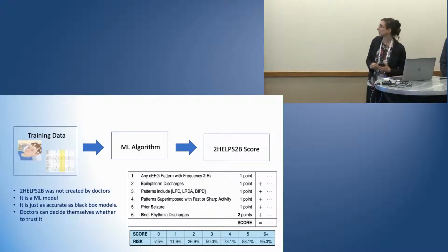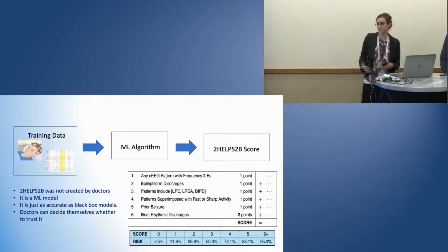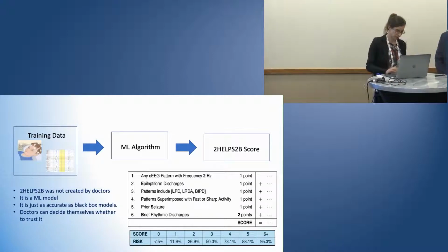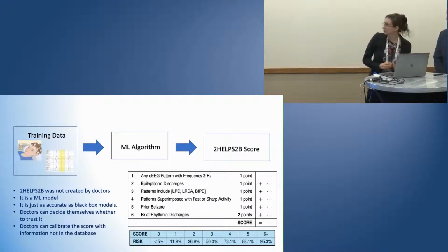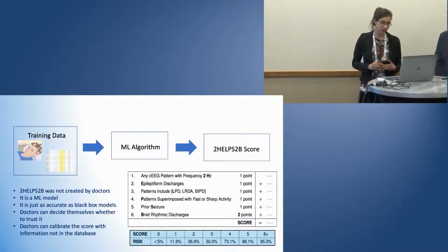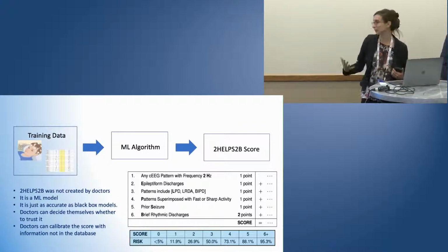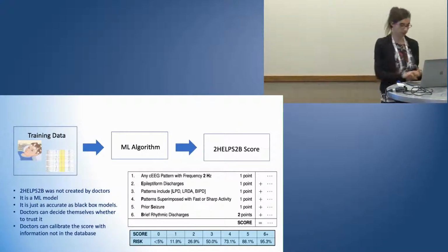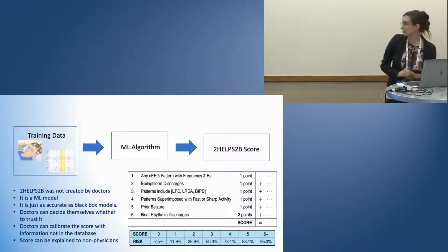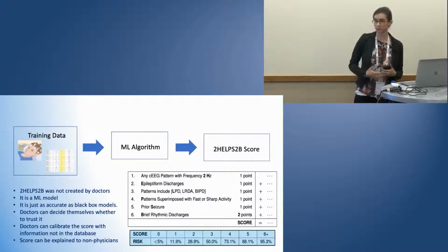We also like that interpretability has a great advantage because doctors can decide themselves whether to trust it. They don't have to blindly trust it like a black box. Also, doctors can calibrate the score with information that's not in the database because there might be unusual circumstances that might cause a doctor to adjust how they want to care for the patient, and now they can calibrate their score. Also, the score can be explained to non-physicians so that it can be justified why someone will be put on or taken off EEG monitoring.